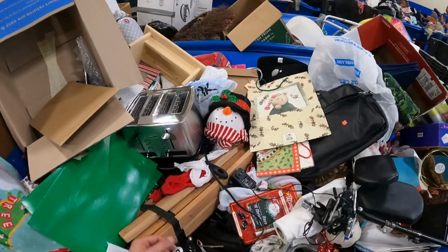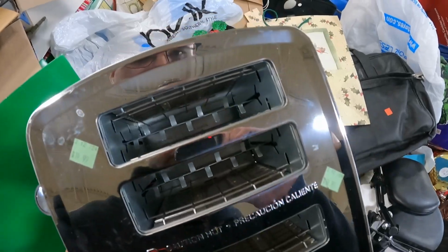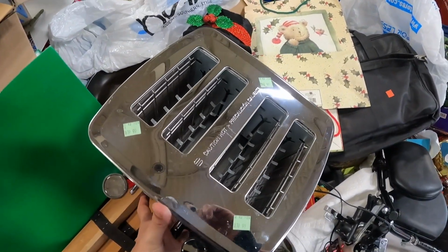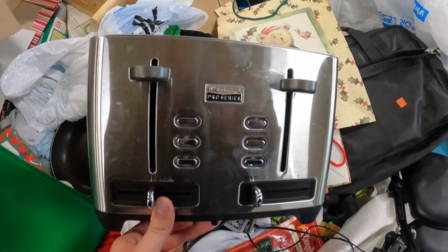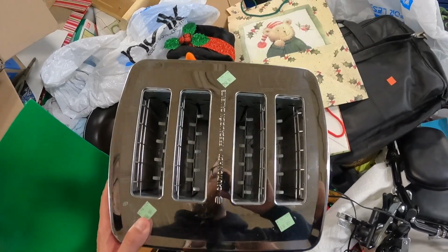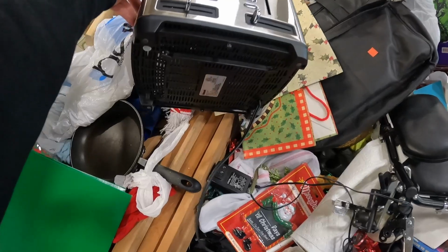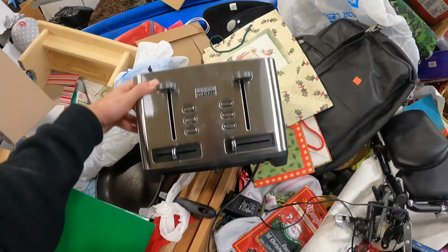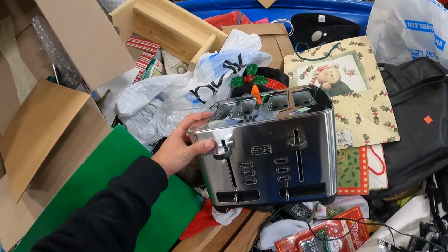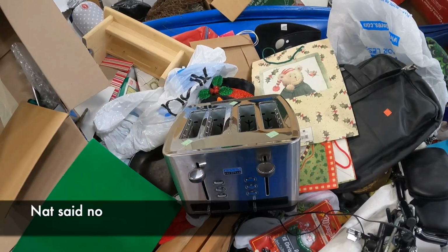Going through the stuff, I come across this cool toaster. This thing looks brand new. There's barely any crumbs in there, if you could see that. Goodwill had it priced at $20. I looked it up, Ella Pro Series. I think I seen one sold brand new for like 60 or 70 bucks. We could get this for like $3 or $4 to upgrade our toaster. That's not a bad deal. I'm gonna see how Nat feels about buying a used toaster for us. But it'd be cool. 2 bagels at a time. Bang bang.